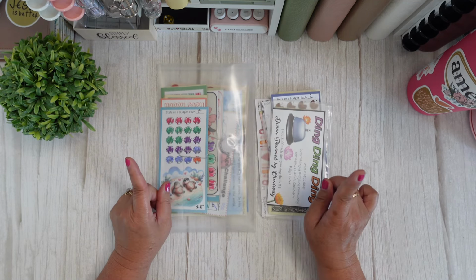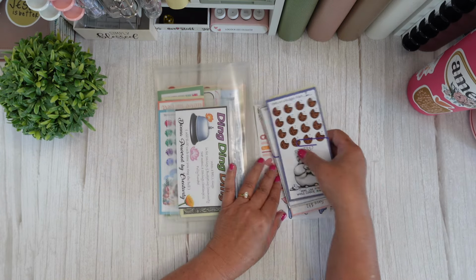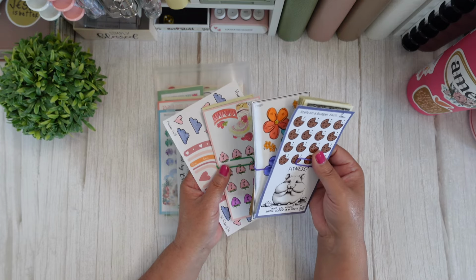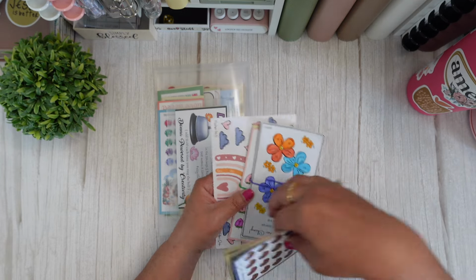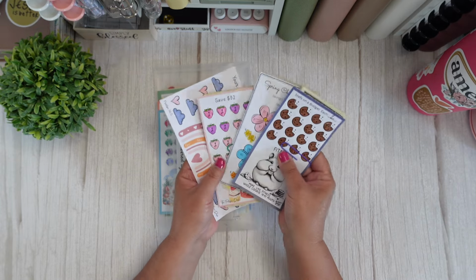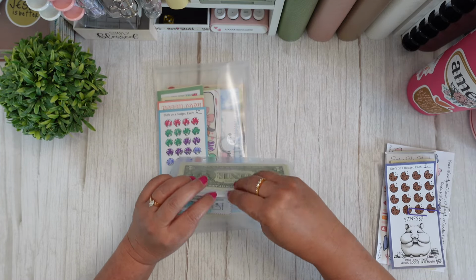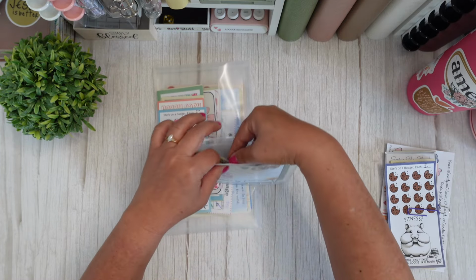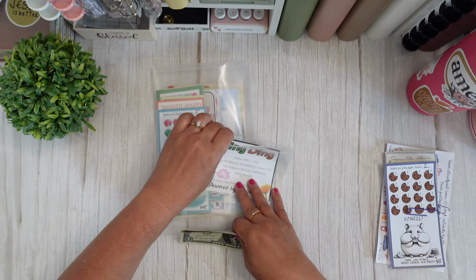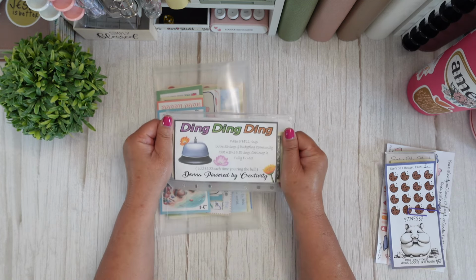Okay, so the first thing I want to do is... these are the savings challenges that I have completed in May so far. Are these upside down? Yes, Karen, they are upside down. So I have completed 4 savings challenges in May so far, and in my ding, ding, ding envelope, I have $4.